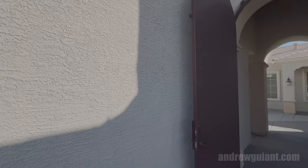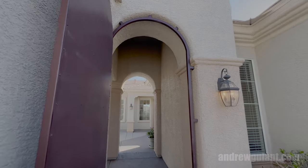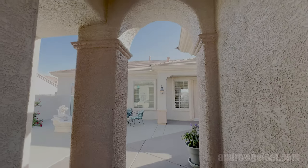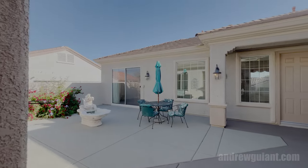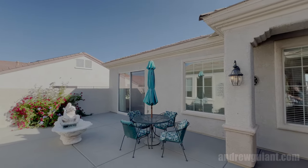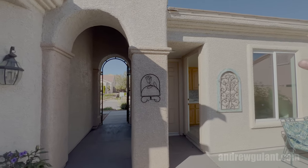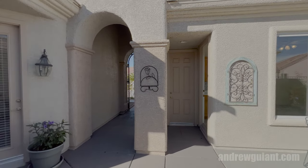This home's been very well maintained. You can see a nice archway, very tall entrance as we walk in. And this is gonna be your courtyard. Nice open private space here. This is gonna be the front entrance to the home. Lots of front facing windows. And then the casita is gonna be back here. The casita and that golf cart garage. We'll be over to those in just a moment.